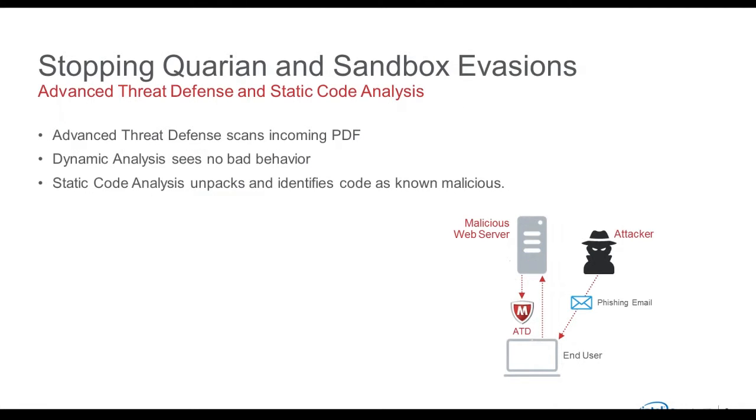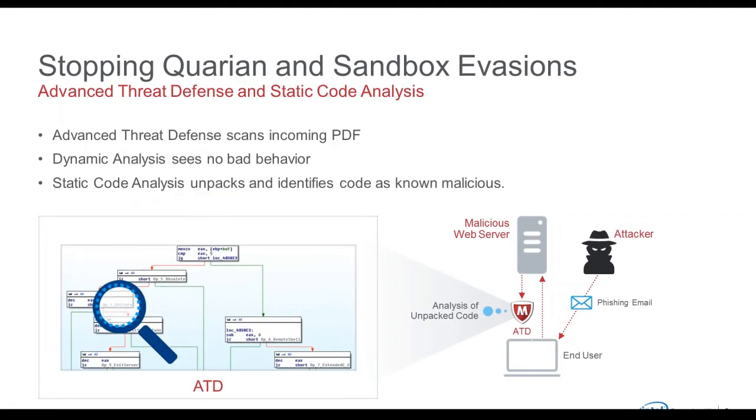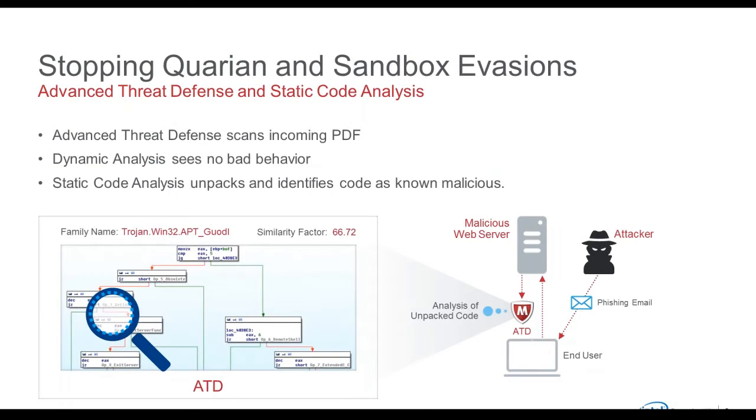But you change that. You don't just look at it from what has executed, you look at it from what could this code do, actually getting down and looking at the calls that it will make and looking at the code. And you can see here a 66% similarity factor to a piece of a known Trojan, something that we have known about. So again, it's a very powerful way to understand evasive malware, very advanced malware, and what it is capable of doing.